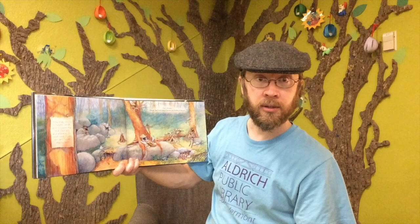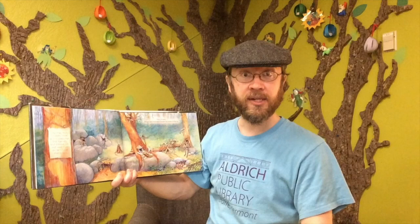And the sign says, "You may build houses small and hidden for the fairies, but please, do not use living or artificial materials." Do you know what artificial means? It means that it's made by humans. So anything that's plastic or glass or anything that is not natural or organic.